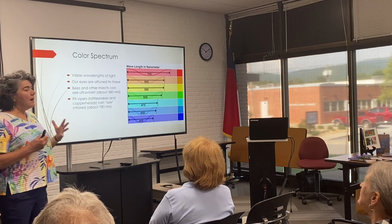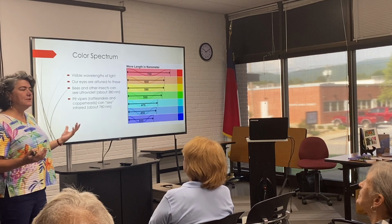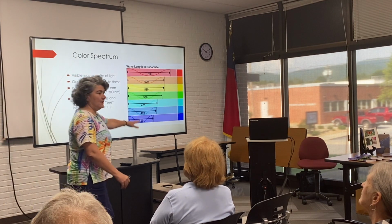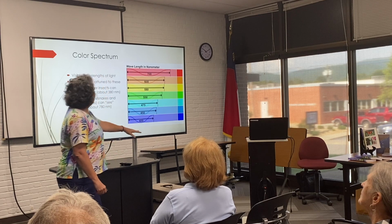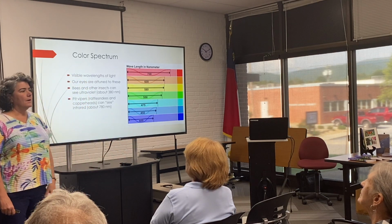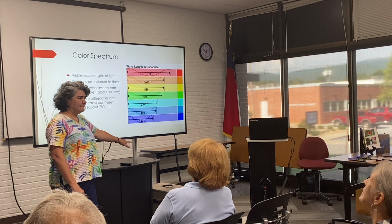And those are the colors, the wavelengths that our eyes are attuned to be able to see. But other organisms can see other parts of that wavelength too. They continue on either end. So beyond blue is ultraviolet. So this is 400 nanometers. Ultraviolet is about 380 and a little lower. So bees can actually see further down the spectrum.